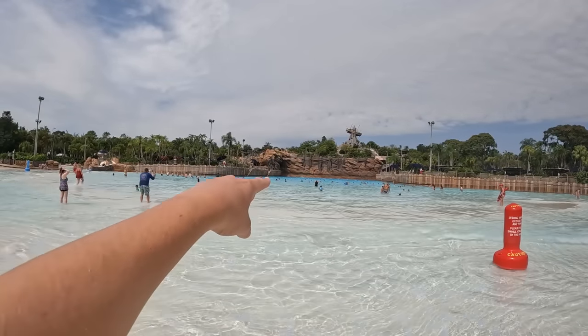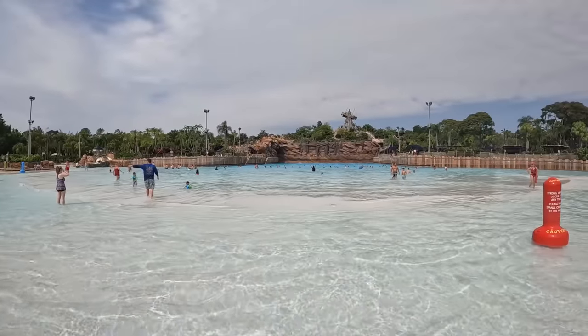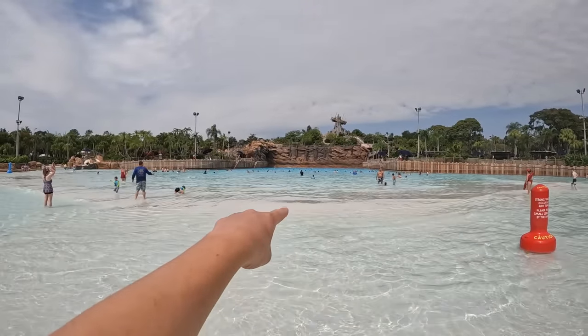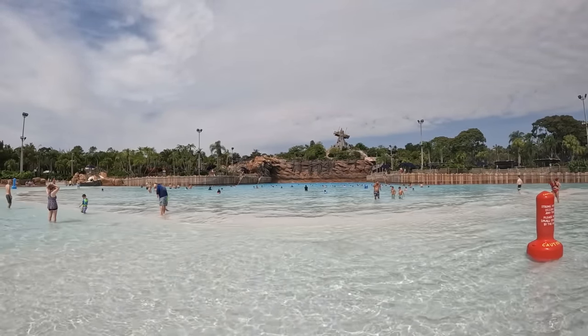I had no idea of the size. Literally, I went straight down underwater. Oh, no. And I was like, oh my God. Yeah, even when you're back here, you really do feel it. But yeah, it's quite nice just being across the middle over here. But yeah, let's wait for one of these big waves to come.